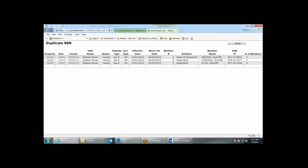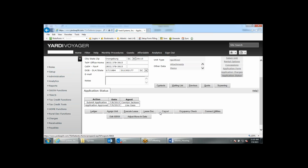The area of concern, though, for this particular report is that if the name was different, then we would know, oops, there's something going on with the Social Security number. We're going to need to do some research to see why that Social Security number is not correct. Maybe we just entered it incorrectly, and we need to go back to our housing qualification steps and update properly. So that's about it. So again, that's a nice function that you can use at that step as well.